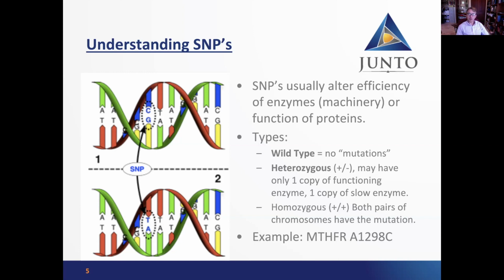A common one you'll hear about is MTHFR A1298C. What does that mean? MTHFR is an acronym for the enzyme methylene tetrahydrofolate reductase. 1298 is the location on the DNA, and the A in the beginning is switched to a C. So A is the wild type on the left, C is the mutation. If you have that mutation, a heterozygote would be A/C, and a homozygote would be C/C.